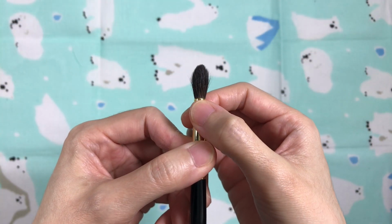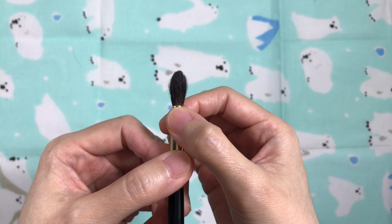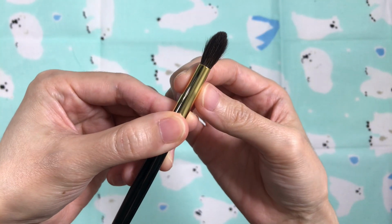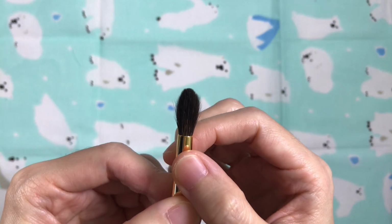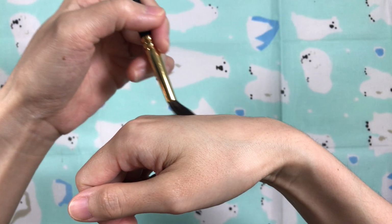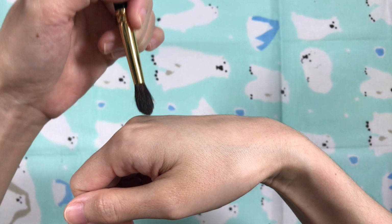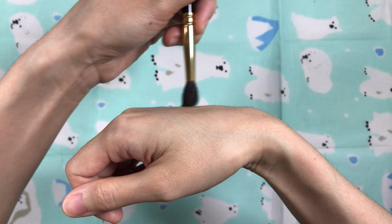Here's the S142BK. It's the larger version of the S146 but from the black and gold series. So gold barrel, black handle. Gorgeous. Mine is very tapered with a prominent tip which allows for excellent focus blending. It blends similarly to the S146. I can blend from soft to medium strength.